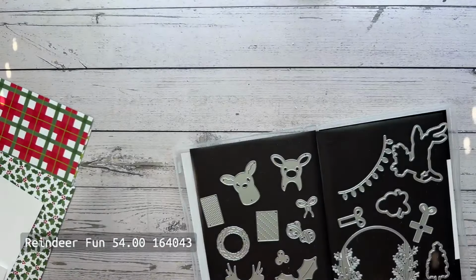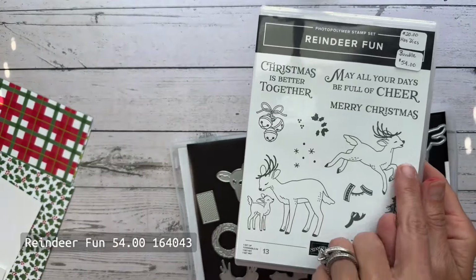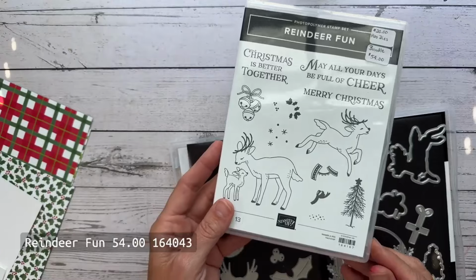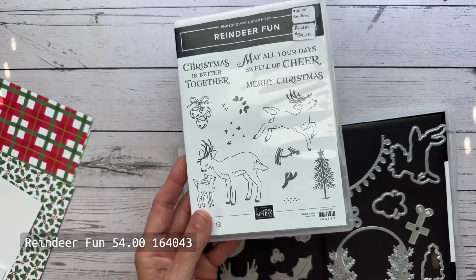And then I want to show you, it has, again, something very majestic like this. You could create a whole sleigh. You could have Reindeer, or you could have Rudolph and Blitzen and Vixen. So it is really fun.